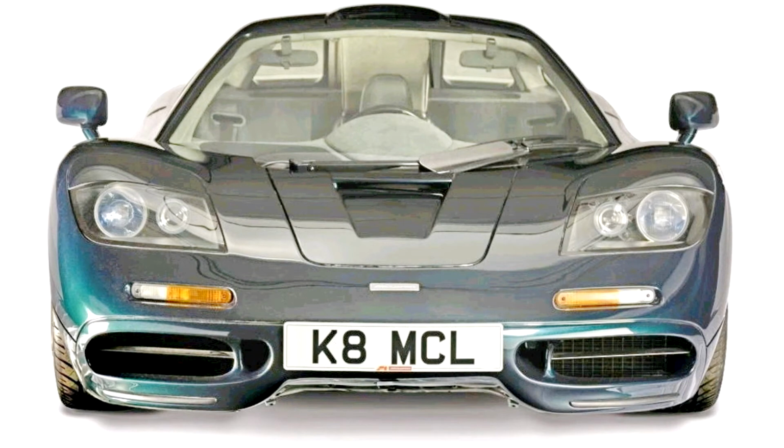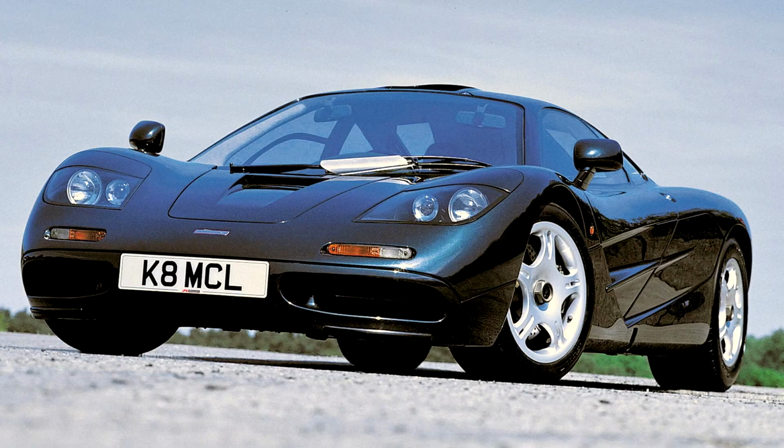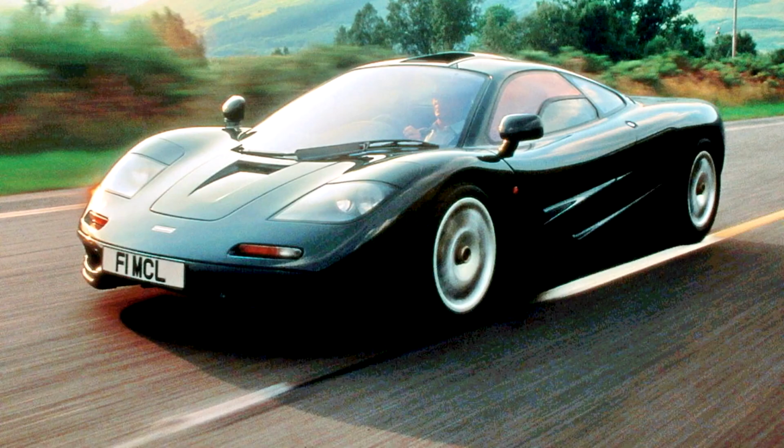Chief Engineer Gordon Murray's design concept was a common one among designers of high-performance cars: low weight and high power. This was achieved through use of high-tech and expensive materials such as carbon fiber, titanium, gold, magnesium and Kevlar. The F1 was one of the first production cars to use a carbon fiber monocoque chassis.